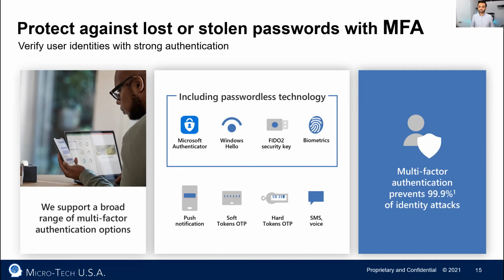FIDO2 keys, they're kind of an interesting technology. It's a USB key, but it has a little button on it. And you click the button and it puts a code in for you. And then biometrics, we know what that is. Lots of times, most of the time, like on my laptop, it's a fingerprint reader.